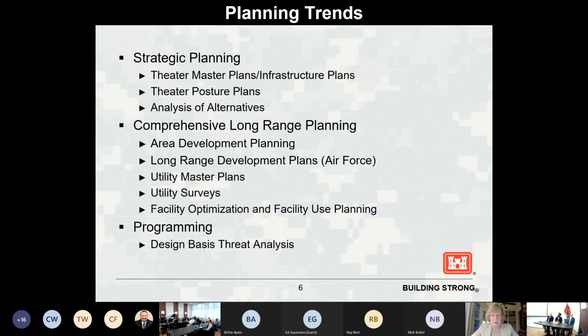And it notes that the long range development plans are for the Air Force. Does the Army have something comparable? So they're really still both master planning and long range planning. The reason why it's just titled long range development plans for the Air Force is they had a little bit of a unique perspective and requirements from Army.